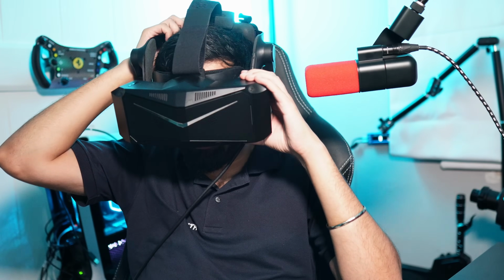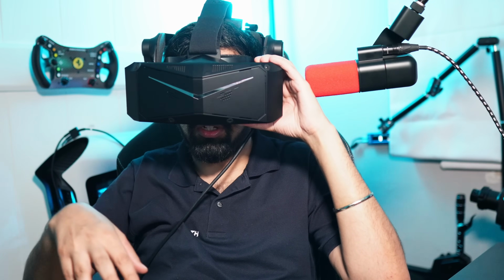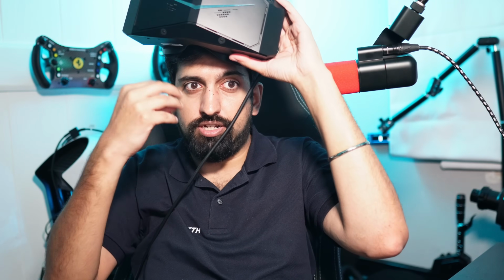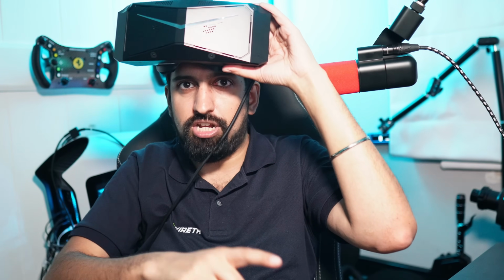But anyway, I wear glasses because I'm blind. I take them off, and now I put the headset on. What I do is I go into my desktop and start the game through there. What I was doing previously is starting the game with my glasses on, then taking my glasses off and putting the headset on. If something wasn't quite right, I'd go back to the desktop. You can imagine how painful that was.